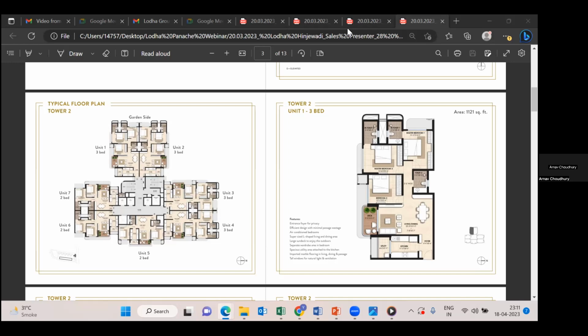Once that is done, we'll showcase the entire inventory and the options we have. For example, if someone is looking at Tower 1, say series number 3, that's what we shortlist. Once the tower and unit number are shortlisted, we will look at what floor option one is looking for, whether higher, middle or lower, as per the choices.